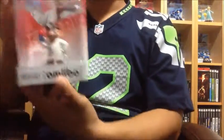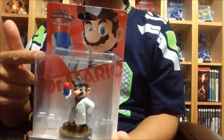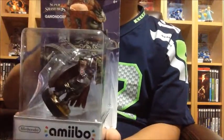Next we have the Walmart exclusive Dr. Mario. I believe it's Walmart, or is it Target? I can't remember. But yeah, Dr. Mario. Okay, and we have Ganondorf. And look at that one.